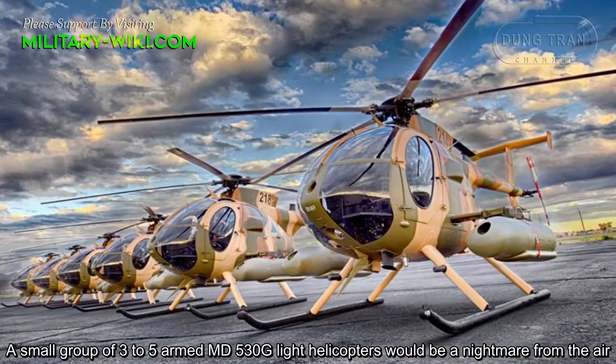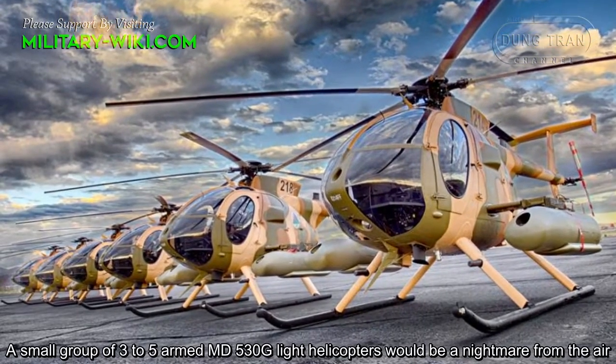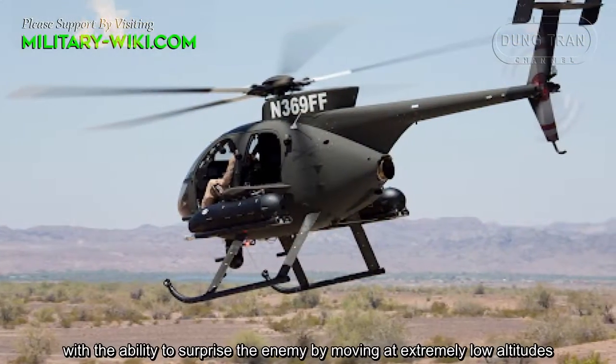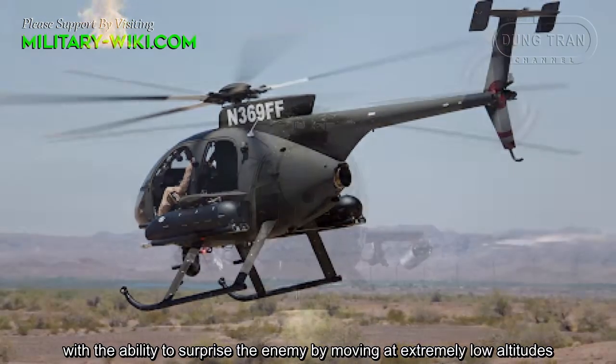A small group of 3 to 5 armed MD-530G light helicopters would be a nightmare from the air, with the ability to surprise the enemy by moving at extremely low altitudes.